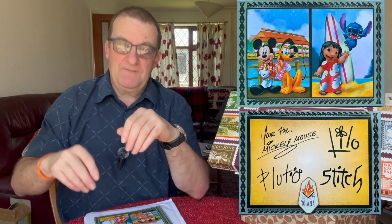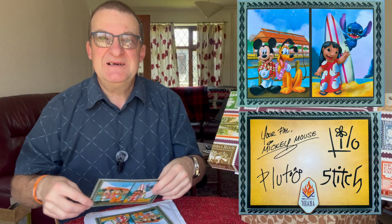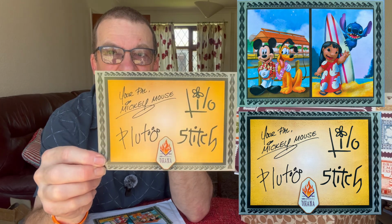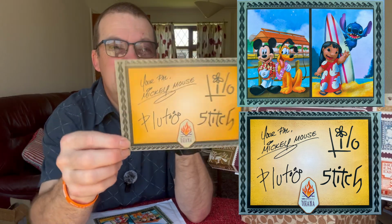Now, there'd always been a case where you'd go to some of these character restaurants and you could get the autographs of the characters, Mickey, Minnie, Pluto, Goofy, Donald, Daisy, all those sort of ones. But obviously, immediately post-COVID, that wasn't a good idea, to have the children or even adults going up and being close to the people in the costumes. So they started producing these cards, and they were autograph cards.